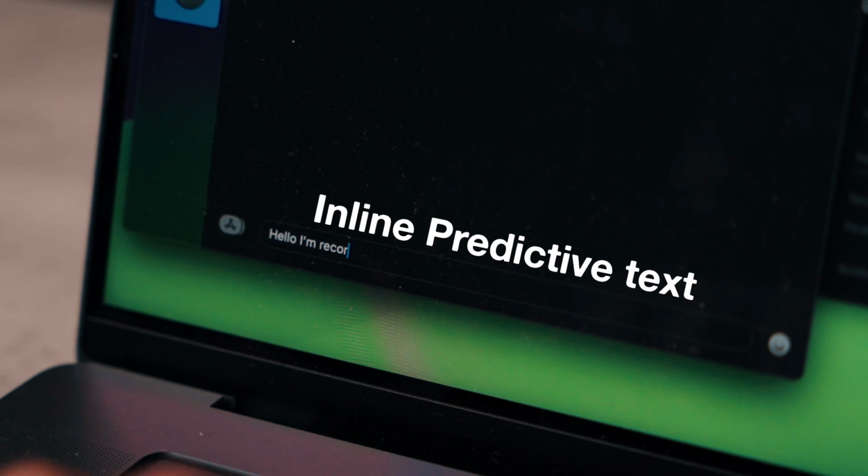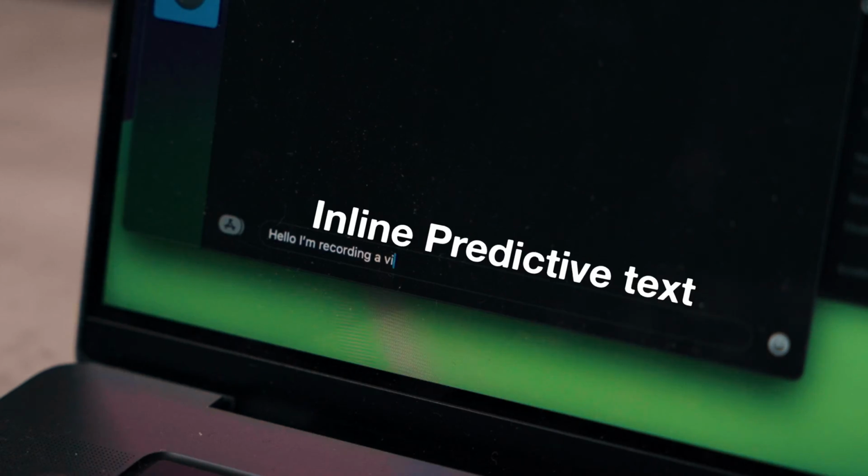Number 4, turn on Inline Predictive Text. If you want your Mac to automatically suggest what to type as you're typing based on your words and sentences, like a nice little assistant, you should enable Inline Predictive Text. But one thing to remember here is it's not always really accurate. So sometimes instead of speeding you up, it might slow you down. But still, if you're into it, it can come in pretty handy.